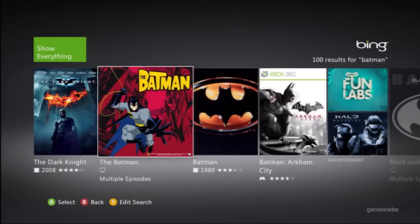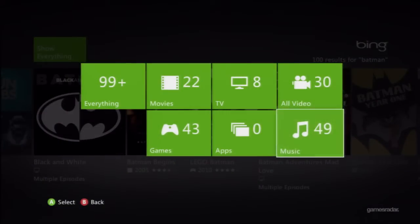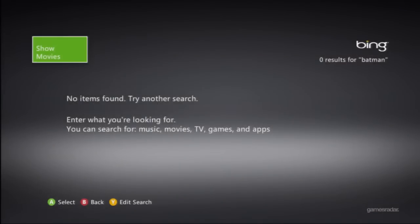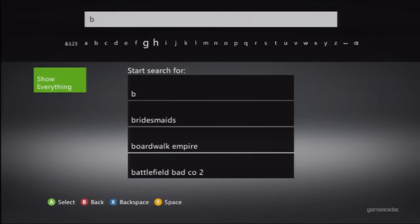Yeah, so this Bing search thing is new. You just put Batman, and it's going to bring you everything that's on the Xbox, whether it's movies, TV, game content. It's all here. You can drill down to get something more specific if you want, like movies. Well, that's probably going to be fixed. This is just preview code, but it's almost ready for prime time. I do like how you can search here. You can put in the letter, and it starts coming up automatically.